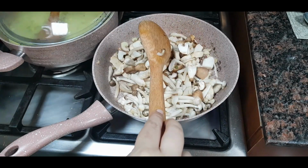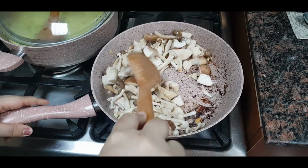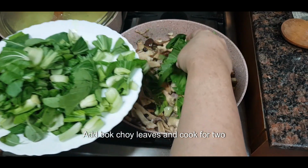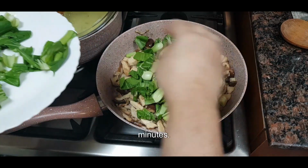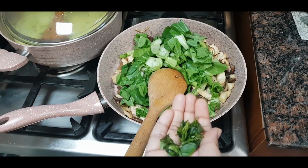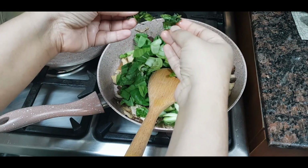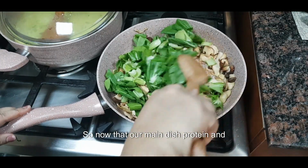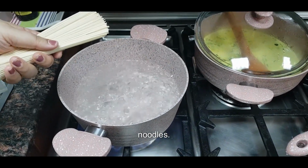Cook it for 5 to 10 minutes until it's fully cooked. Add bok choy leaves and cook for 2 minutes. So now that our main dish, protein and vegetables are ready, let's keep this aside and let's cook noodles.